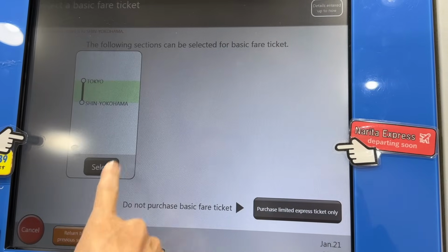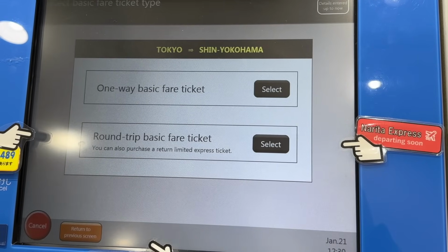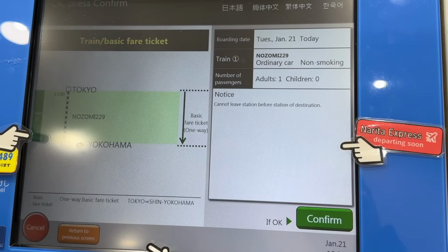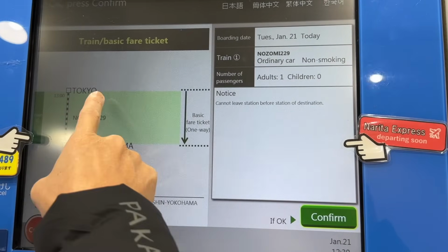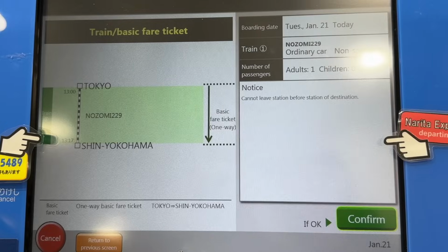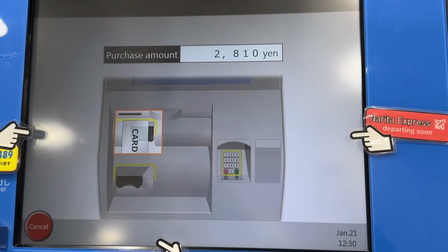So we've selected the segment for the basic fare: one-way basic fare ticket or round-trip basic fare ticket. We're choosing one-way, but you can choose round-trip if you want. Now we see all the details to confirm: the segment, boarding date, train, number of adults and children. Confirm. The cost is 2,810 yen.